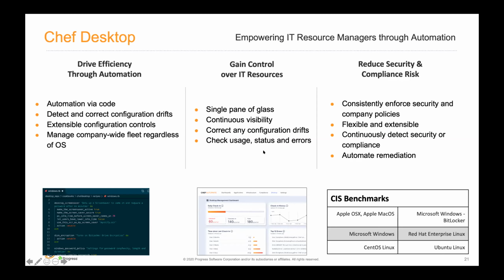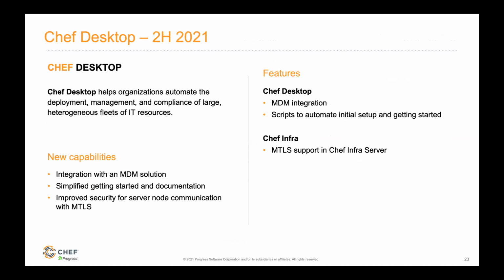So what it means for IT teams: if you are responsible for managing endpoints like laptops or desktops, and if you're running into issues with scale, so you have a growing number of employees and it is getting too tedious and manual to do it via traditional MDMs, then Chef can really complement your existing toolset and help you automate most of those tasks. So with that, let me really quickly talk about what's coming up for Chef Desktop.